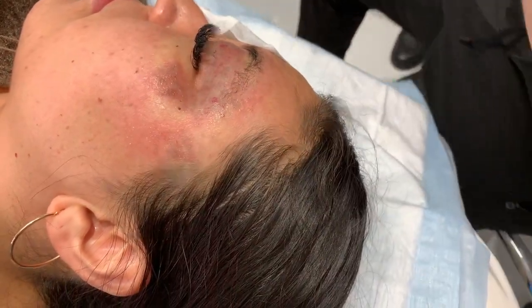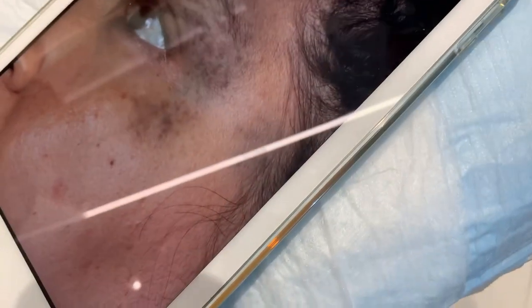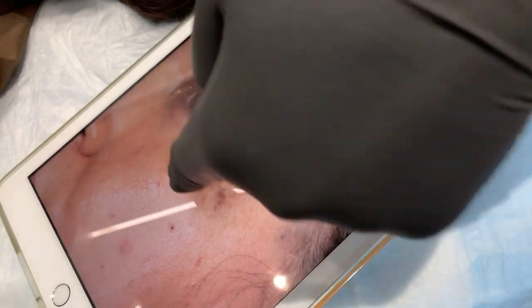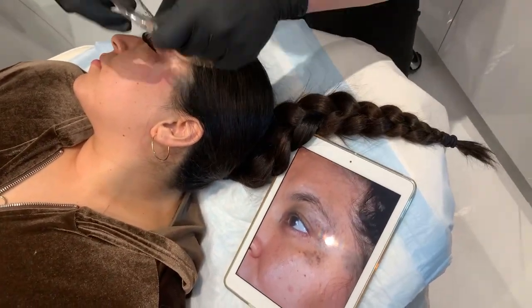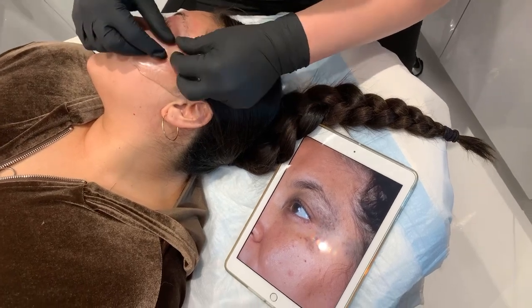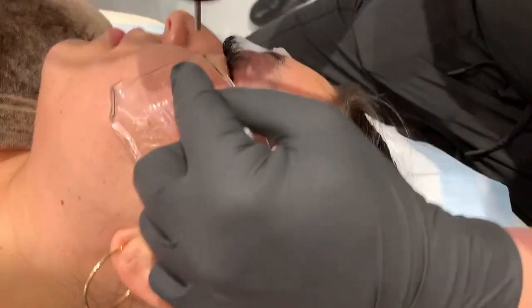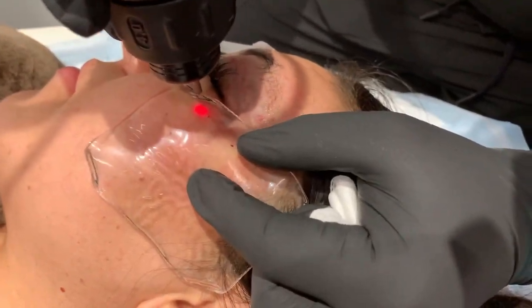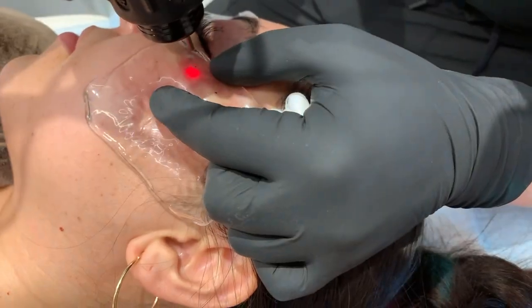Okay, so we're putting that on there. And we're gonna do our last kind of global pass. You guys can take a look at the extension. So we treated this area, we're treating this area, there's a little above and a little on the side. So now we get the patch on, we press down. Don't worry, she's being taken care of. We're not harming her.